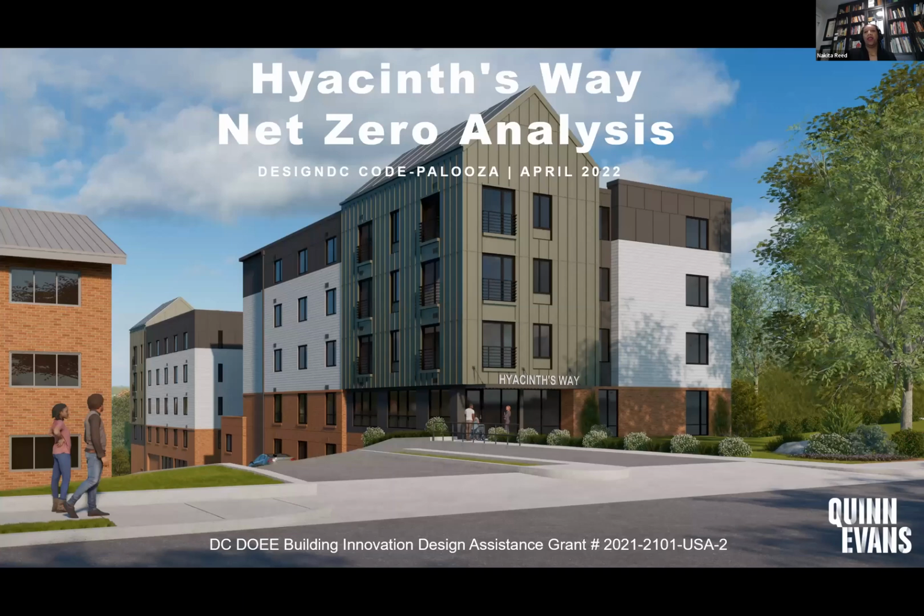And so one of the things that I love about that project that Julia just shared is that it really does show the different thoughts that went into how we can actually think about embodied carbon within existing buildings. And so we're going to pivot, and we're going to talk about new construction. As Julia mentioned, this is the project that we went after the grant for to explore some more net zero options.